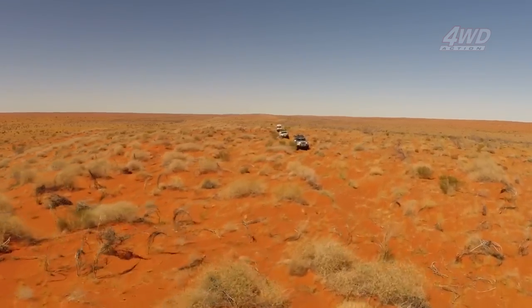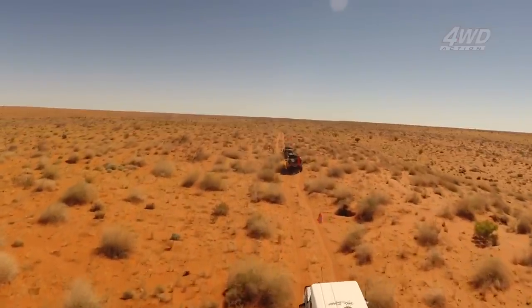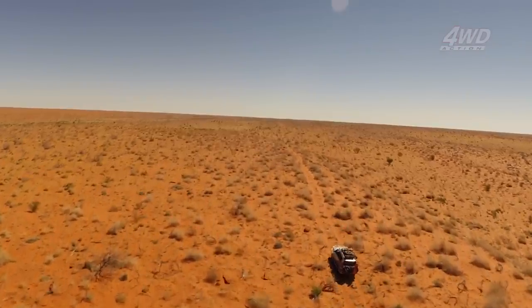We'd reached the southern shot line, so we needed to push further south for approximately 50 kilometres and then look out for another shot line that would take us east toward the Hay River track. However, before we found our junction, we found something else.